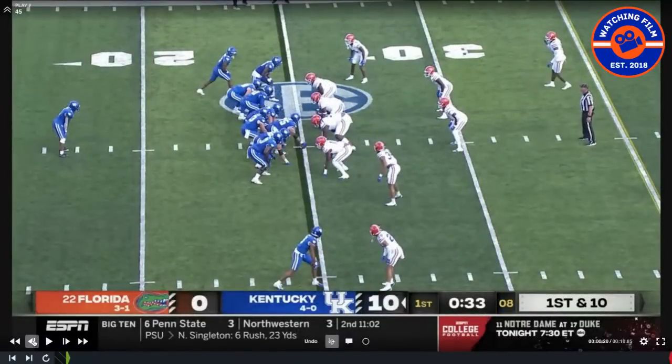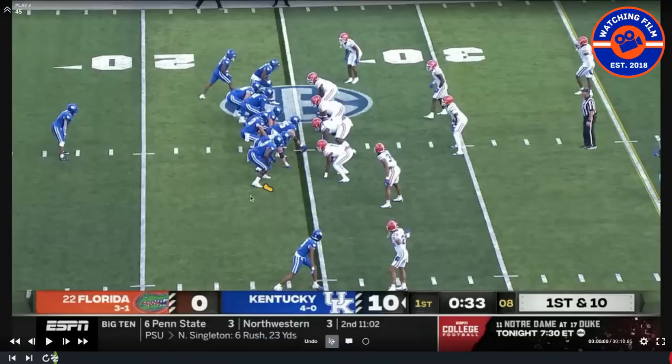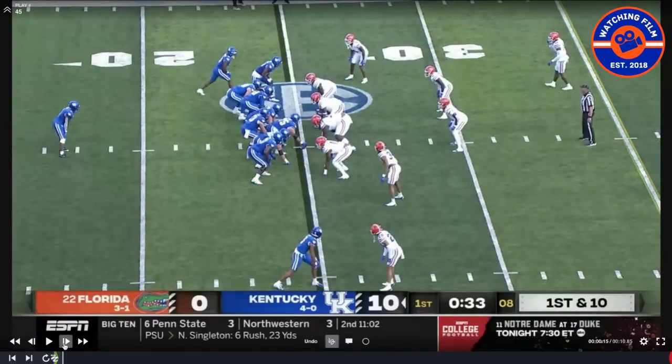All right, so this is right after the punt penalty. Before the picture here, I think Kentucky had tight end wing here. They trade and both go over there. So now you're in a bunch look, and you didn't really get a shift from the Florida defensive line when the strength changed like that. So there wasn't really a shift.